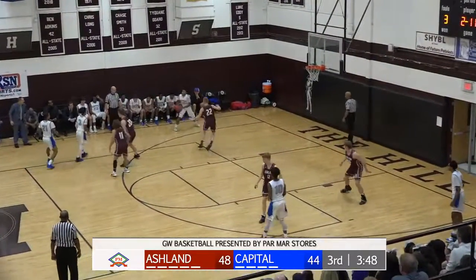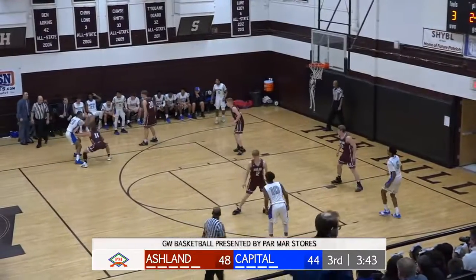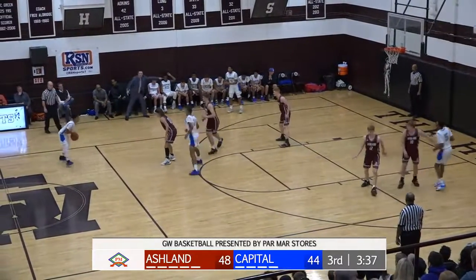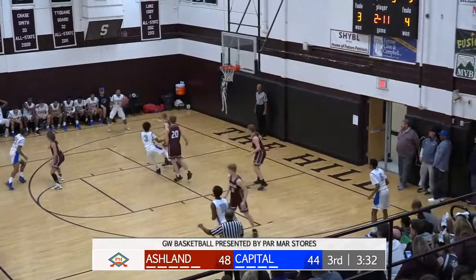Clark to Carrington Hill. Porter tries to go left baseline. Good defense by Bradley. Hill being pestered now by Colin Porter. 3.5 to go in the third. 48-44 Tomcats of Ashland Paul Blazer.